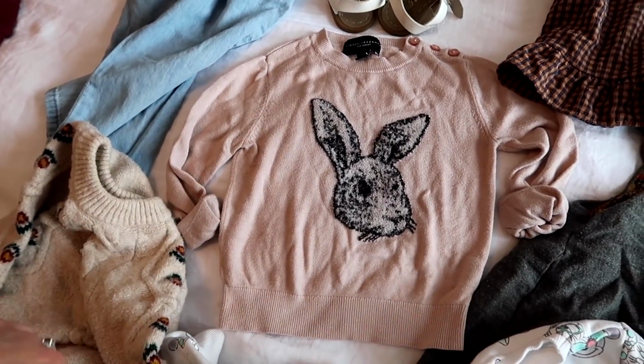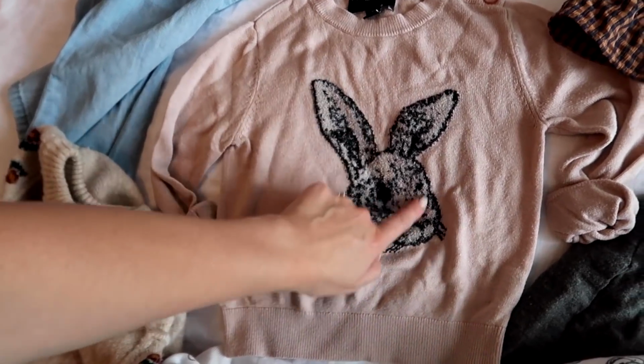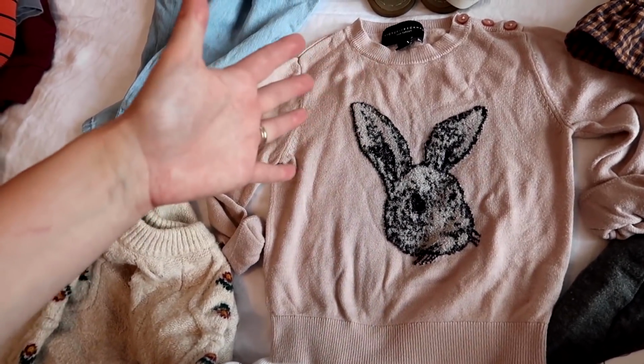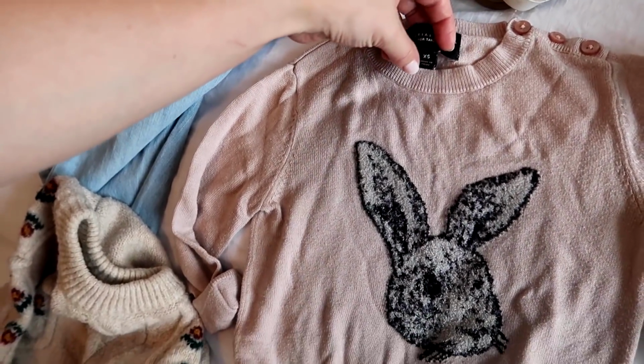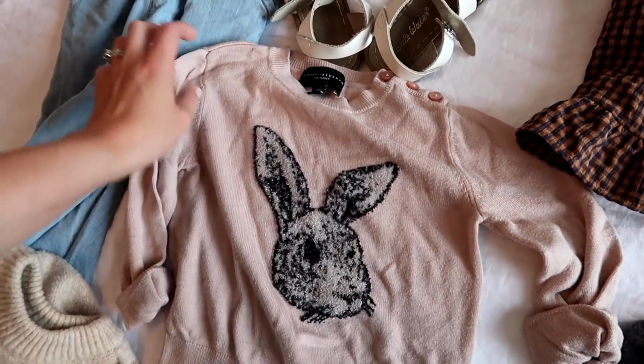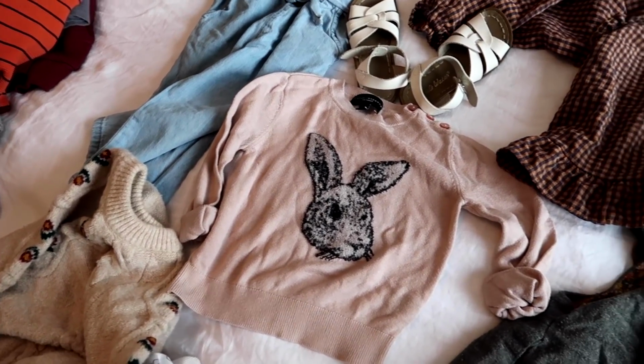I think she wore it once. And then when I found this, I thought, how sweet. She gets to wear the little bunny, but we are going to save this for the springtime. So hopefully she won't be too big for it. It's a girl's extra small, which is like a 4-5. I think she'll still be able to fit it because she's pretty petite, but I just had to tell that little story. I thought that was cute and sentimental.